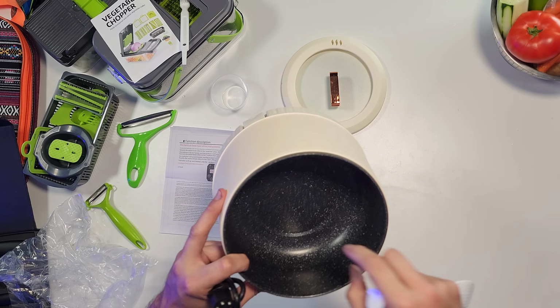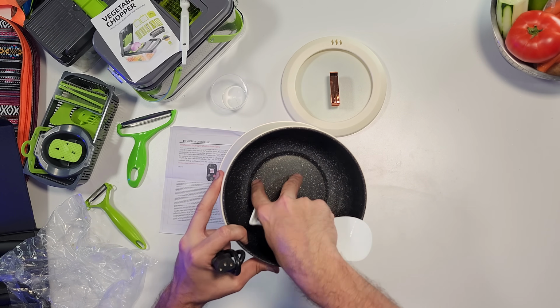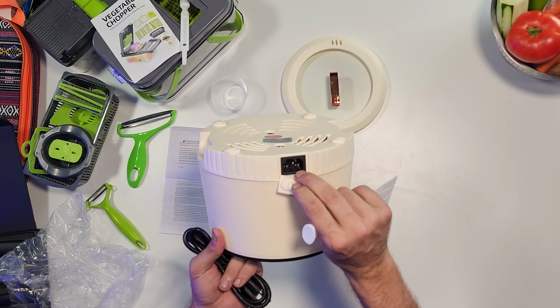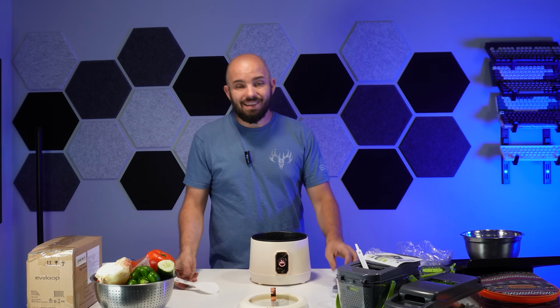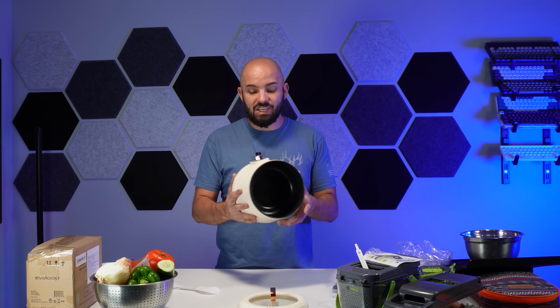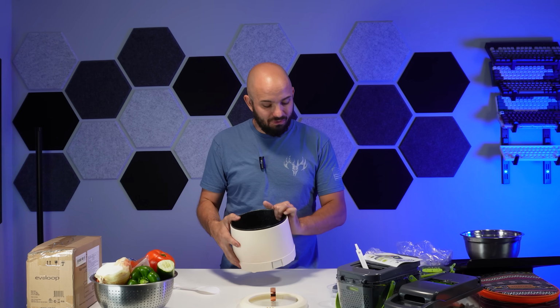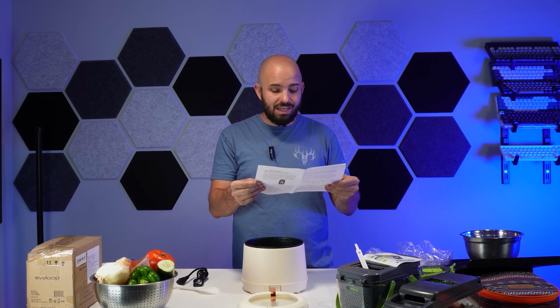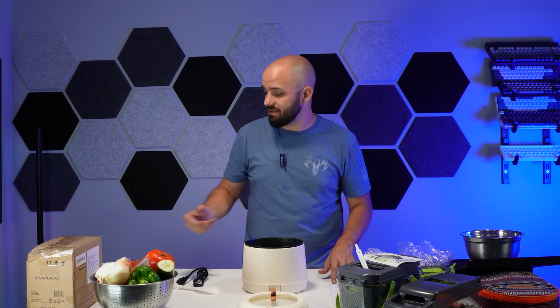It is mostly plastic. The inside is metal, some kind of a non-stick material. And then in the back, we have the plug-in connector. Now, I will say right off the bat, this feels really cheap. So hopefully it works. All right, now on this one, I'm gonna read through some instructions. We're gonna get some rice in there, we're gonna get it cooking, and we'll see how it turns out.